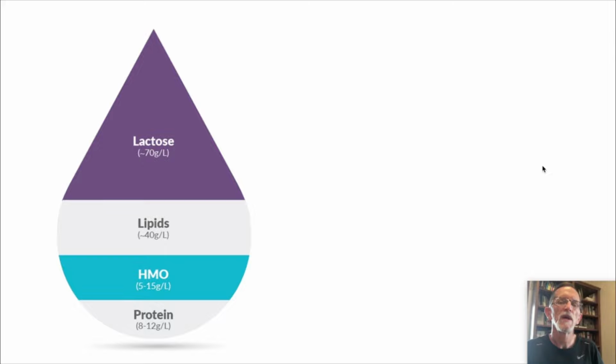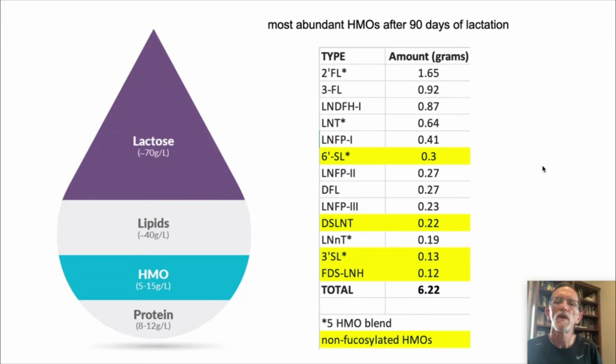In human milk, which is obviously breast milk, you've got HMOs as the third largest ingredient behind lactose and lipids. And you see there a range between 15 and 5. And that's because, as I've mentioned, the amounts of HMO will decrease over the months. And so you get these various ranges. And here's just a quick chart of some of the leading types and what it looks like after 90 days of lactation. So that is where the human milk oligosaccharides come from.